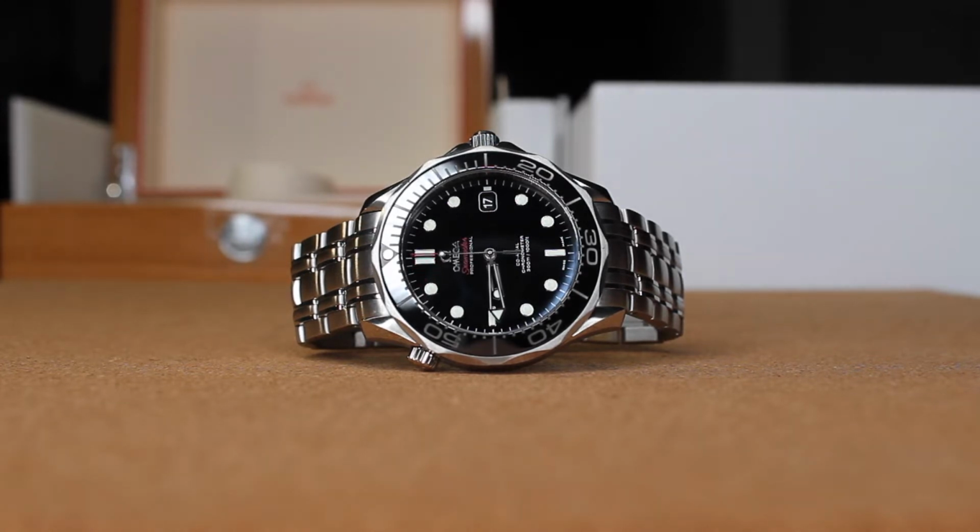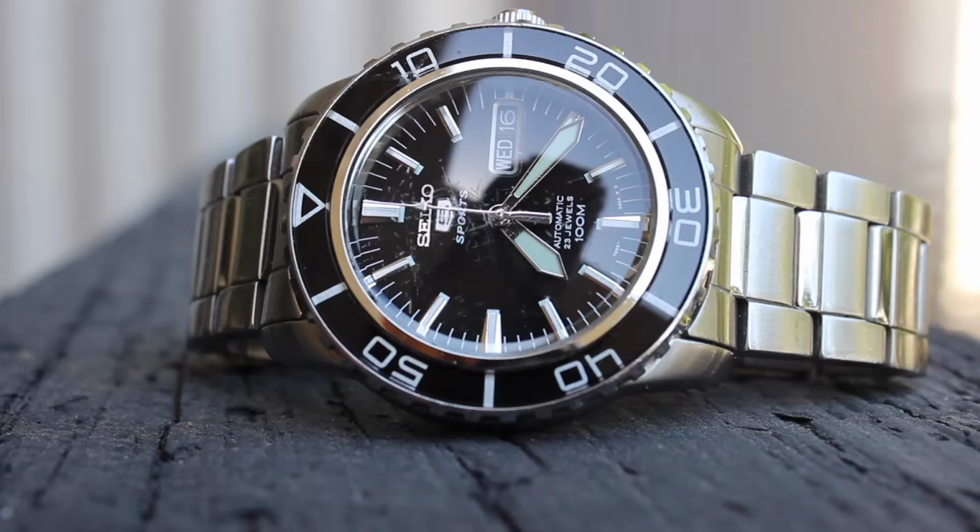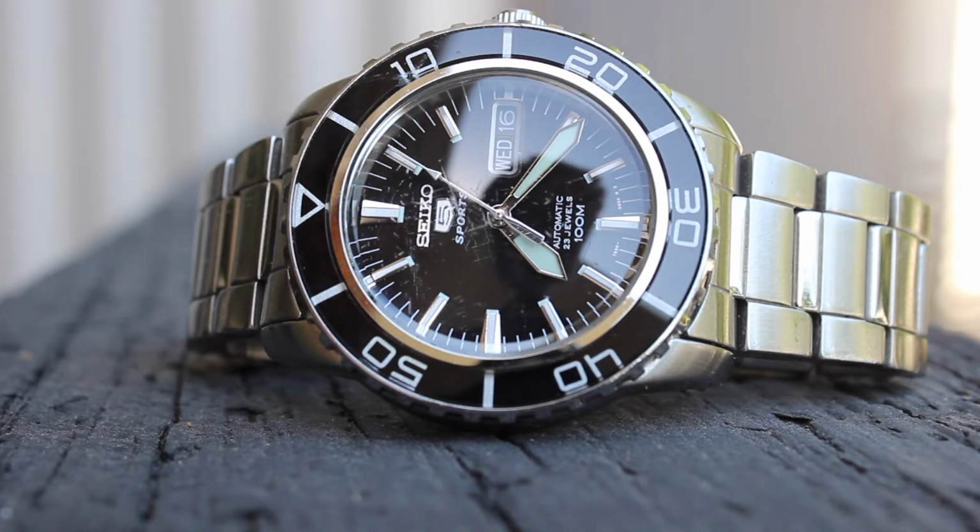The bezel action of the Omega is also much better than that of the Seiko. But for the price, Seiko's bezel action is definitely satisfying. Here, you can listen to the sound of both.